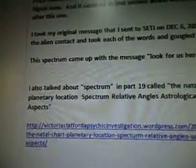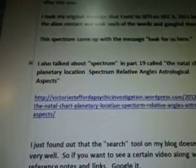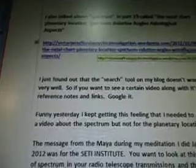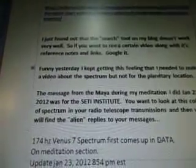This spectrum came up with the message, look for us here. That's the spectrum. I also talked about spectrum in part 19, called the natal chart, planetary location, spectrum, relative angles, astrological aspects, and that's on my blog. Victoria Stafford, a Psychic Investigation. It was posted on January 6th. So you look on the calendar for January 6th then, okay?